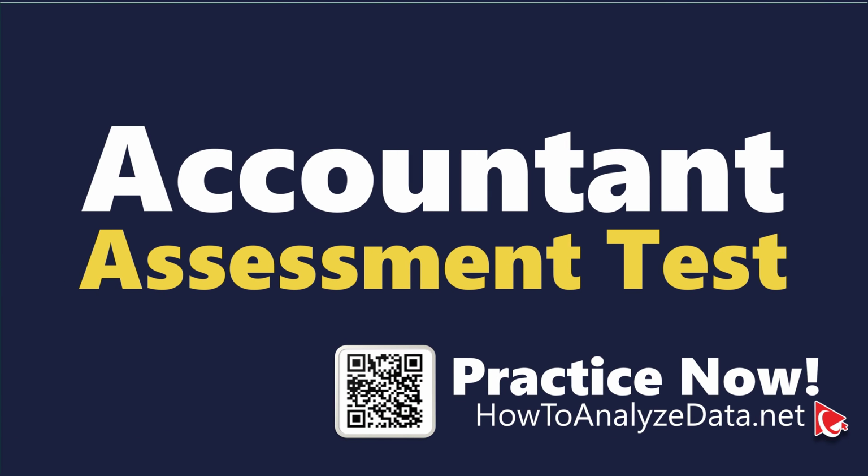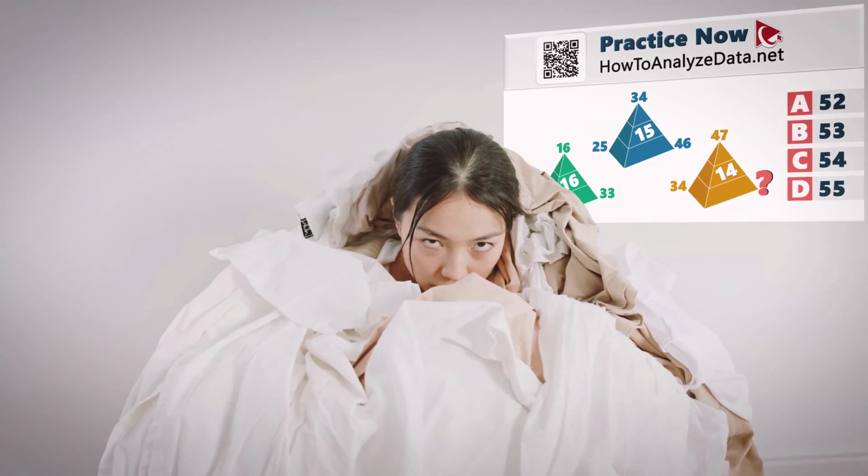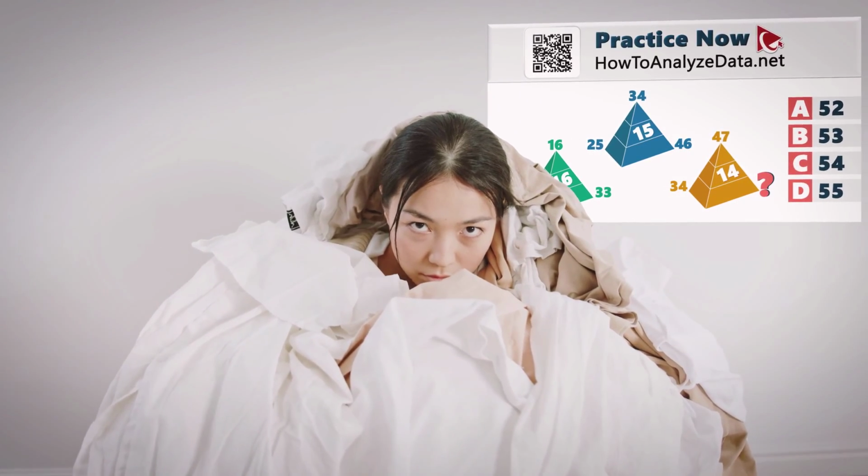This particular test question is so tricky. It's like trying to fold a fitted sheet perfectly. You think you've got it, but it ends up a crumpled mess and nobody has the answer.